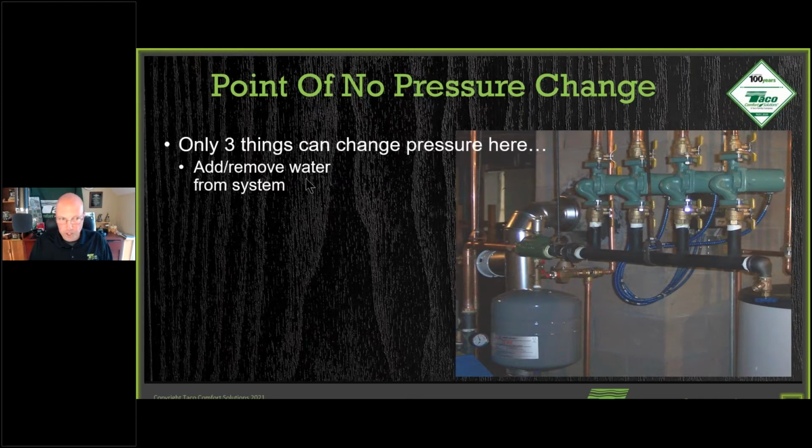The first is to add or remove water from the system. So if you filled this system up, you got all the air out, and it's sitting there at 12 psi, how can you change the pressure? Well, I can add more water in there and the pressure will go up because water is incompressible. We can't compress water, so your pressure goes up. Or if you start draining water out of the system, the pressure starts to drop. All right, so that is one way.